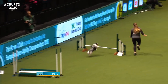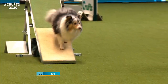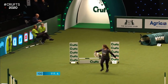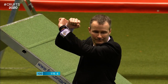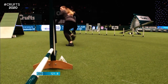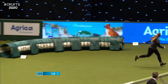We have agility like it is for all dogs. It's also for all ages of handlers, from the YKC upwards. Oh, Hush just taking an extra jump there. We're nice into the weaves. And over the A-frame. So, Amy and Hush on the home straight, so down the last three obstacles.